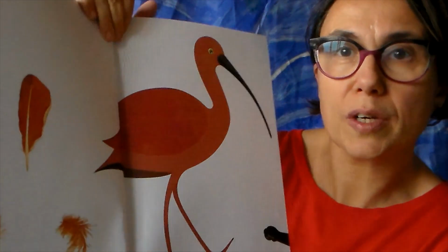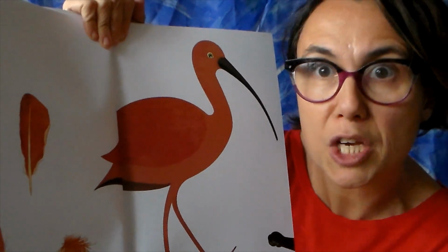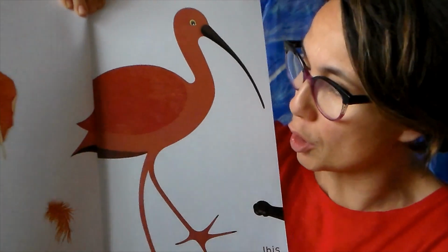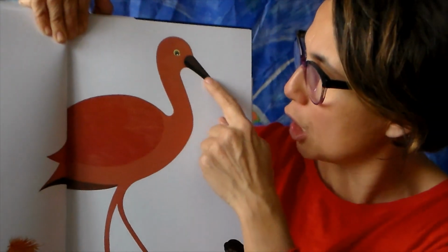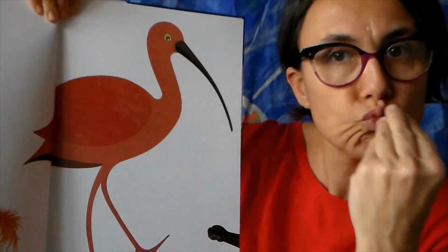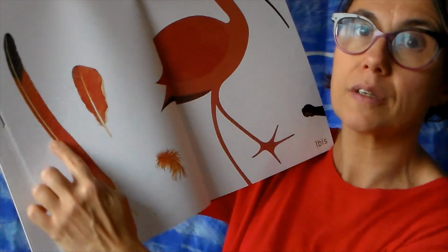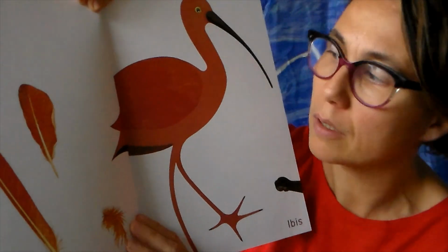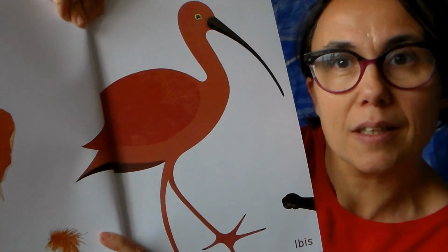And here, children, we have another very, very special bird. It's called ibis. Look, it's got long legs, a very long beak, and long feathers. What color is it? Do you know? What color is this? Red. Very good.